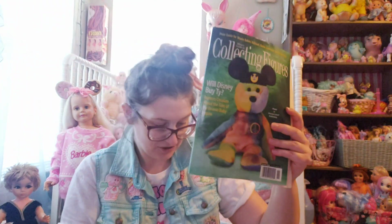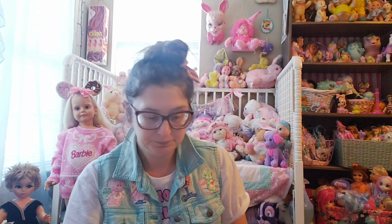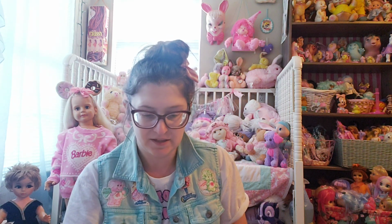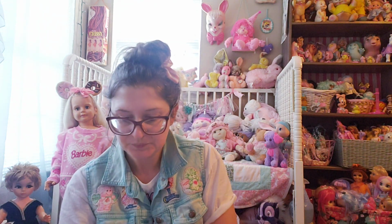But I was very excited for the magazines. These are so much fun to look through. Like, have you ever seen the Barbie Bazaar magazines? It's kind of like that for Beanie Babies. Like, the back is just ads, like yellow pages. But the front, you know, they'll have some articles and they'll have ads for other collectibles.